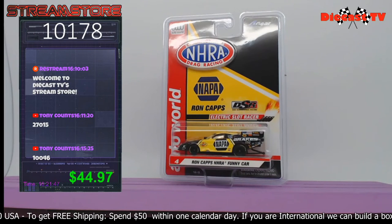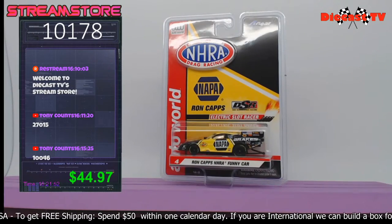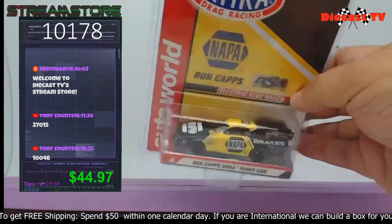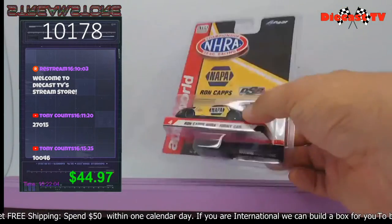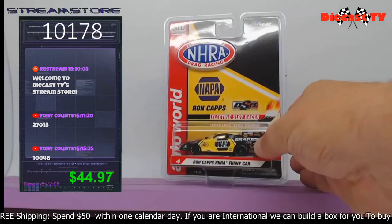If you want to get some cool drag cars or funny cars, this is a beautiful Ronnie Capps NHRA funny car. It's pretty cool all the way through. Take a look at that. These Auto World slots are pretty cool. The slots are nice and clean there. Magnets are cool. They're red, nice and strong.